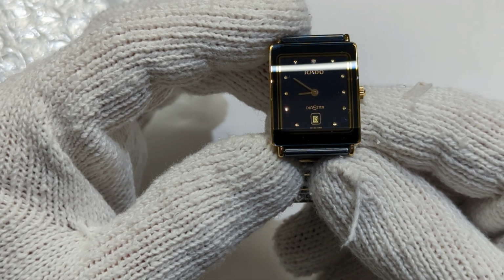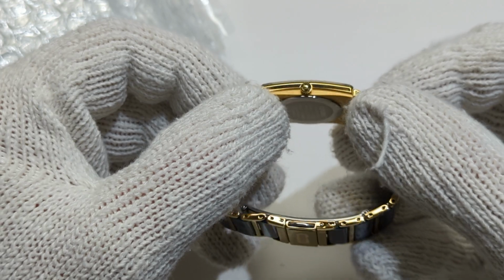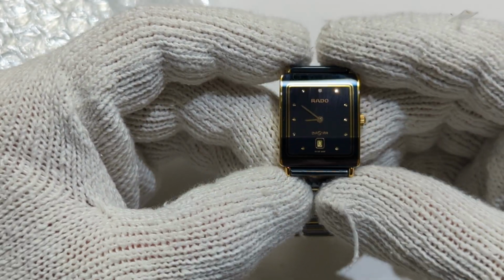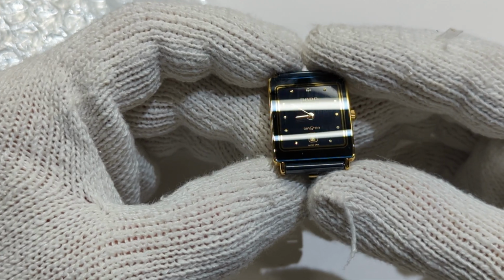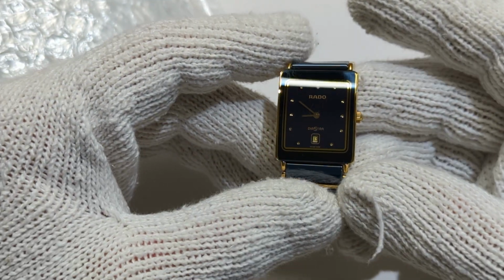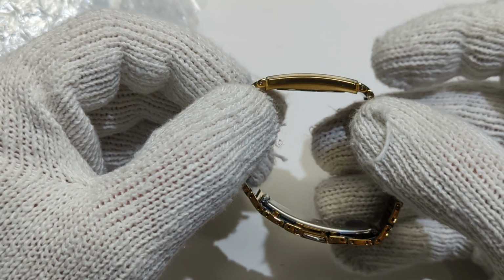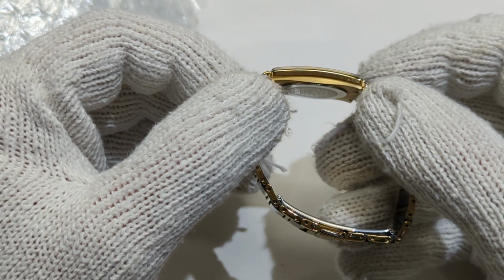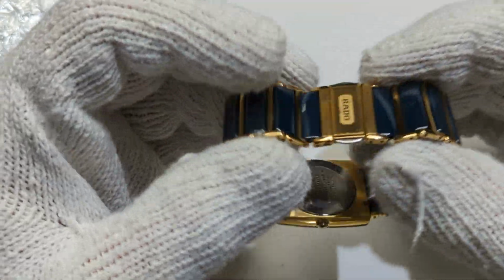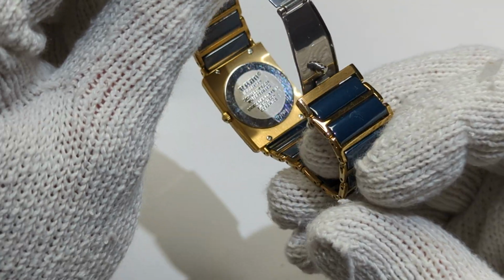That is absolutely gorgeous. Like I said, I always liked Rado. I always thought they had some really interesting pieces. Oh, the time is even right as well, and that came from Japan, so he must have looked at the time and set the time for me. That is unbelievable. And then the back says Rado on the back.